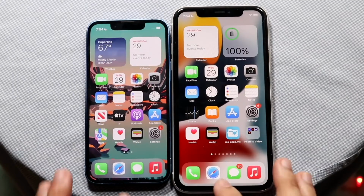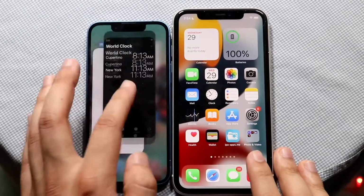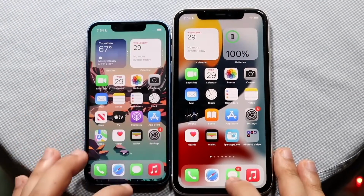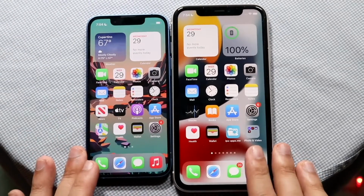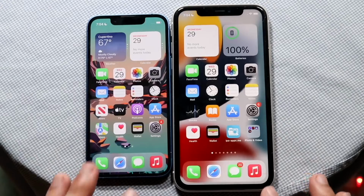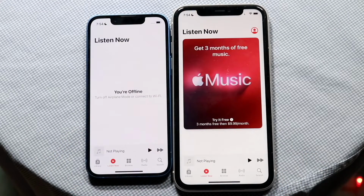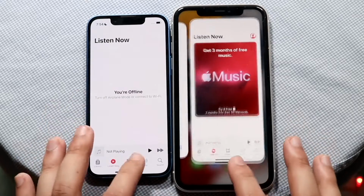Okay, now that we're back, clearing out all the apps in the background, you can see we have pretty much all the applications open on the iPhone 13 mini. I'm going to close those out. There we go, all the apps are cleared out. Let's get into it. Phone calls, 3, 2, 1. Pretty much the same thing. Hopping out of here, music, 3, 2, 1. And I think the 13 mini is faster, but the iPhone 11 was pretty much right behind it.